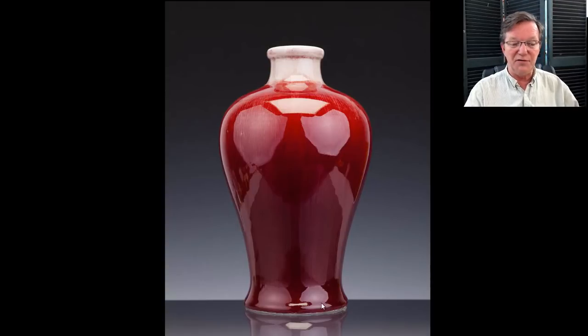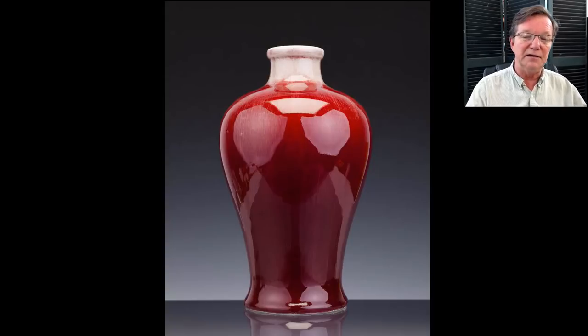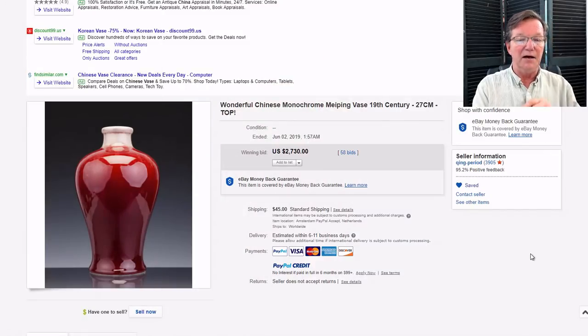The bottom of the foot underneath, once you look, you know it's later, probably a late 18th, early 19th century, late Qianlong, early Jiaqing period example, but beautiful quality. A lot of people like this vase, just great color and shape. $2,730 it went for, and I think that was a good buy. I liked that a lot. That was a very pretty jar.